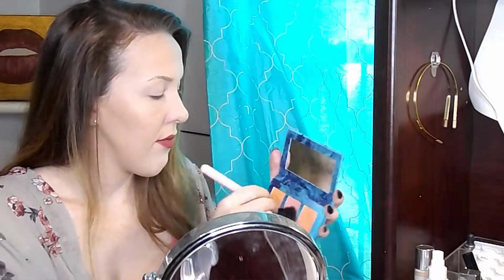So anyways, I buffed that all out and then I moved on to blush. This blush I got in my BoxyCharm box, and it's not very pigmented, so you can see I was smashing my brush in there to get something out of it. That's why I was being ridiculous with it. And then you just apply it on the apples of your cheeks. You want to smile when you do that too, and depending on your face, apply it in that general area.